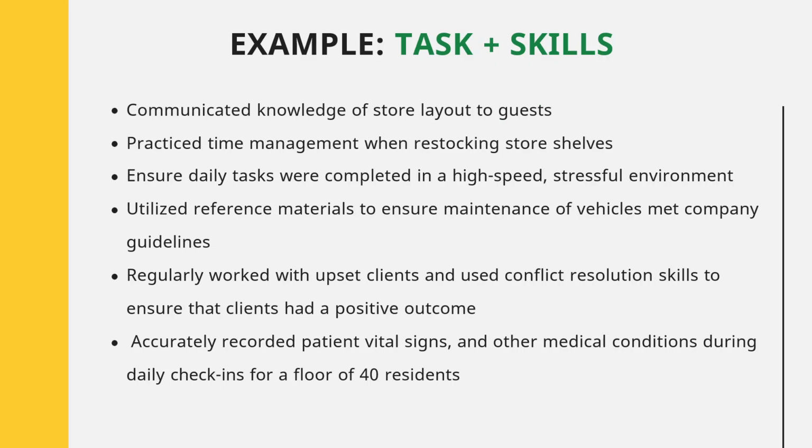So, the best way to write your bullet points on your resume would be combining your task, the physical things that you did, with the skills and abilities that enabled you to do those things well. So an example here is, communicated knowledge of store layout to guests. The task you did was helping guests find things, but you had to communicate with them so that they understood what you were trying to say and where to find those things. So you're employing the skill of communication and combining it with the task, what you physically did, and putting those together, and that makes a great bullet point.